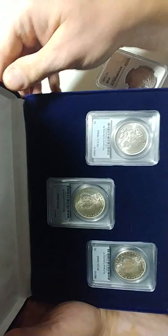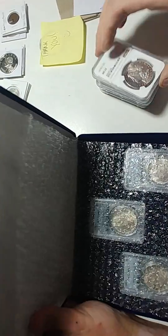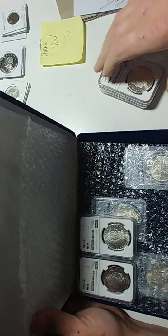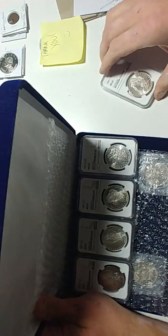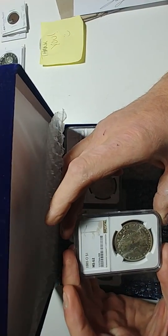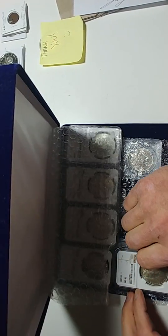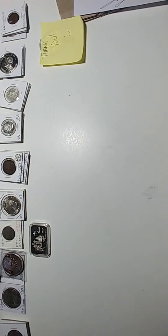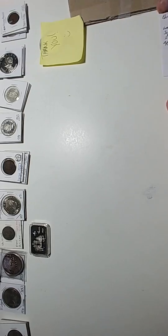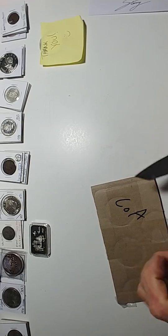But this was the start of me being addicted to collecting Morgan Dollars, which I've always loved, I've always had. But these were the start for me getting all slabbed. So that'll be another one to add to my collection, and hopefully more to come. I'm sure Stormy will be picking a few more of those up and throwing those on his auction. I missed the last couple, been kind of busy.